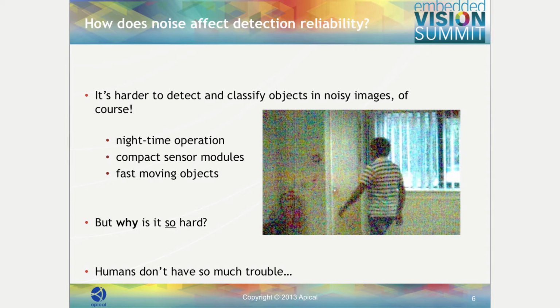That's actually quite important because there are quite a lot of situations where cameras are noisy. At night time is a very easy example. If we've got a compact module, in other words, a cheap one, it might have a cheap lens, it might have a very small sensor with very small pixels in it, and that's also going to make our system noisy because less light gets into the camera, the pixels themselves are small, and therefore our signal-to-noise ratio is low, we get noise under any conditions.